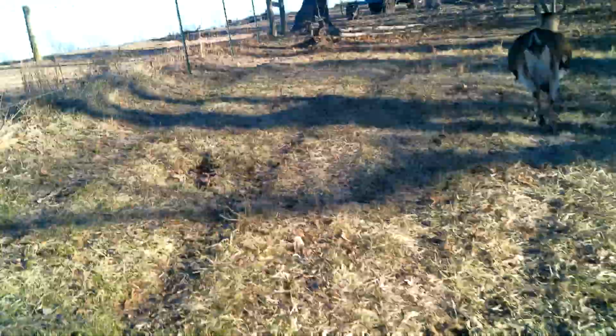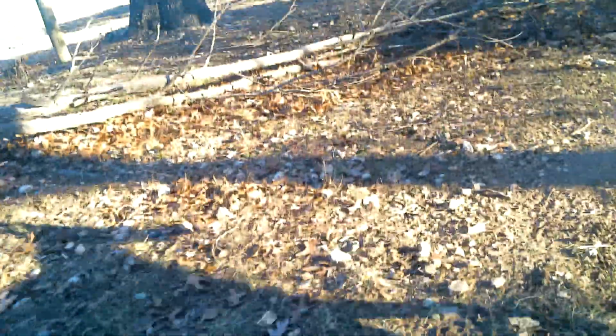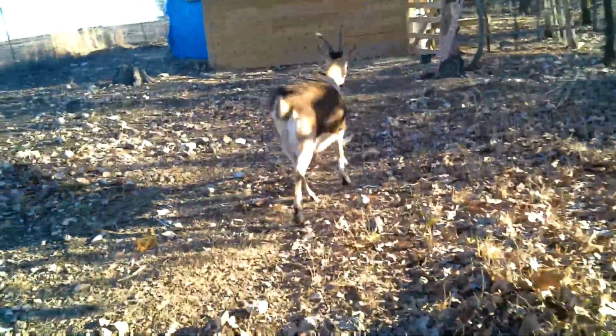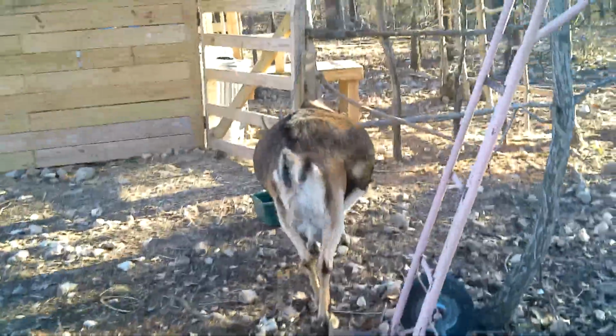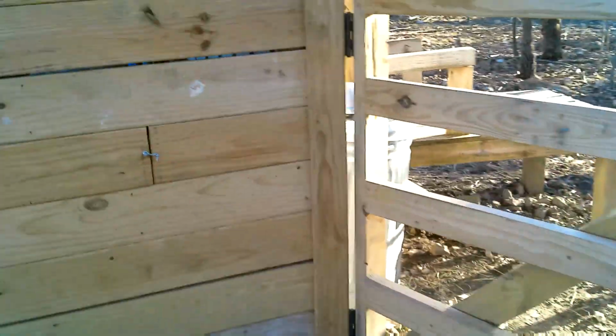The snow has all melted and the grass is exposed here. And the leaves are all dried out. But it was a foot of snow covering all this last week. Come on. Get the little feed doors open.